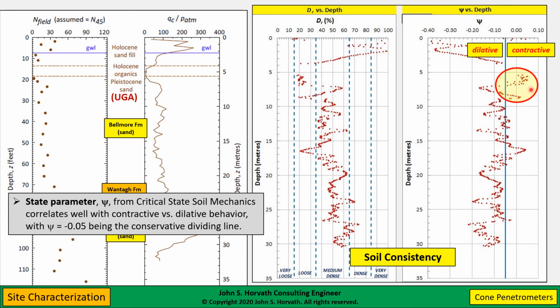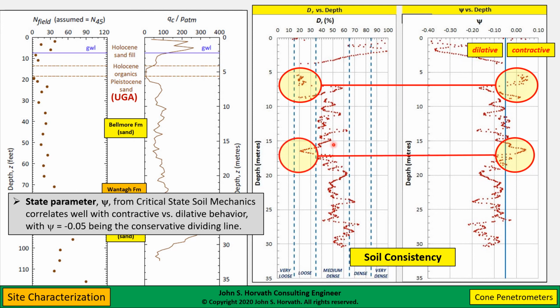So, for example, we have a contractive zone here. And certainly at Kennedy Airport, this is a zone where we would be concerned about seismic liquefaction, which is why piles there nowadays have to go to greater depths. But it is interesting to note that this contractive zone does correlate very nicely with some of the lower relative densities. And again, another contractive zone down here correlates very nicely with lower relative densities.